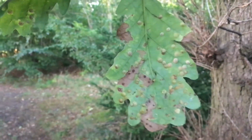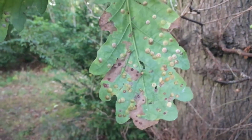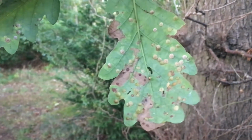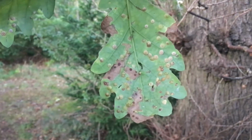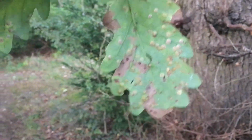Common spangled gall, and I think there's also some sort of pea gall right in the centre of the leaf, in the main vein going down. You can just see it, but all the rest I think are common spangled gall. Quite a common one, as its name suggests, on oaks.